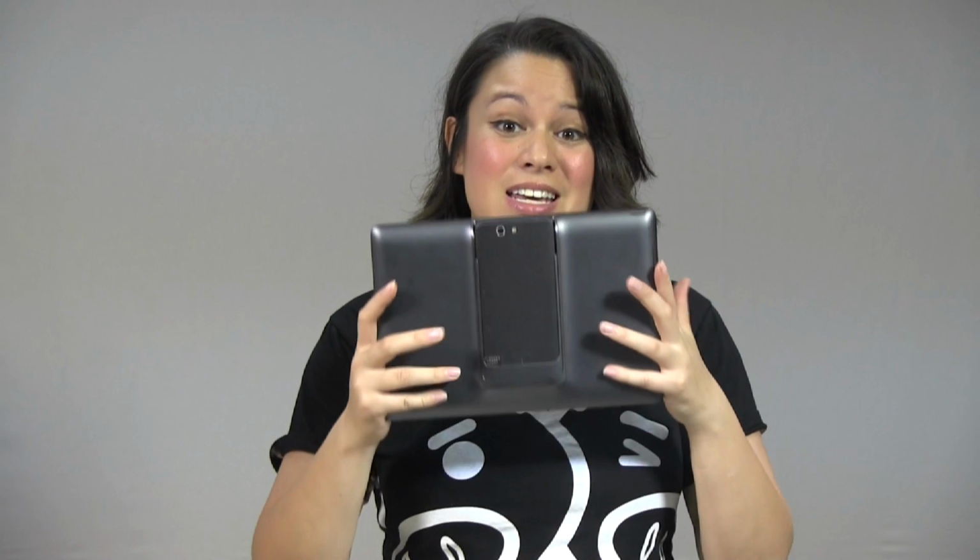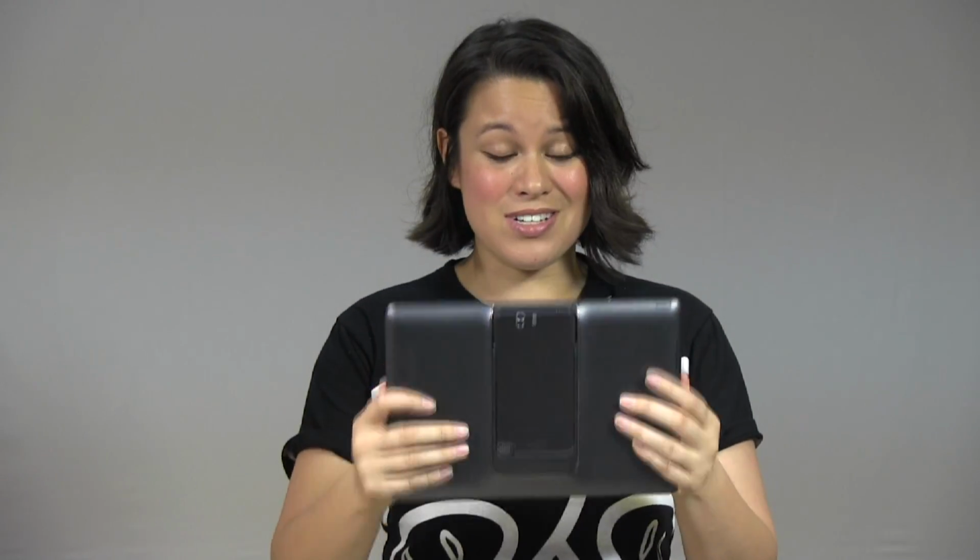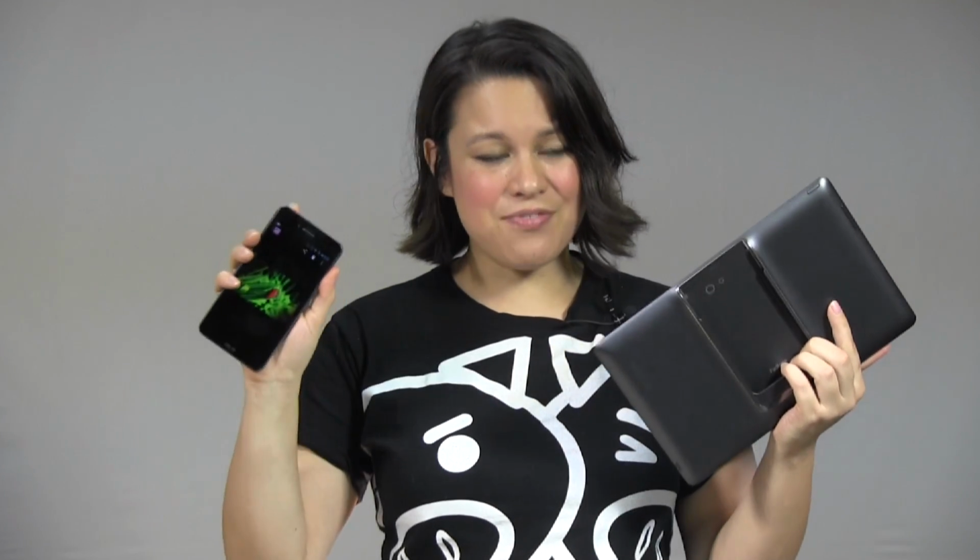Now, the Padfone Infinity is the new kid on the block. It is just released. It has the quickest processor. And, well, the one thing that I didn't really talk about in the comparison yet is the difference in usage that a smartphone tablet combo will give you.